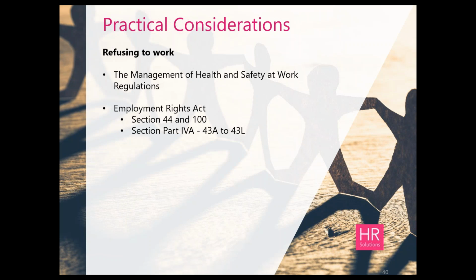So we're probably going to anticipate a number of people that actually feel nervous and anxious about returning to work. So we'll now consider what happens in the event of this situation. Well, the Management of Health and Safety at Work Regulations 1999 requires businesses to make a suitable and sufficient assessment of risks to employees' health and safety to which they're exposed at work.